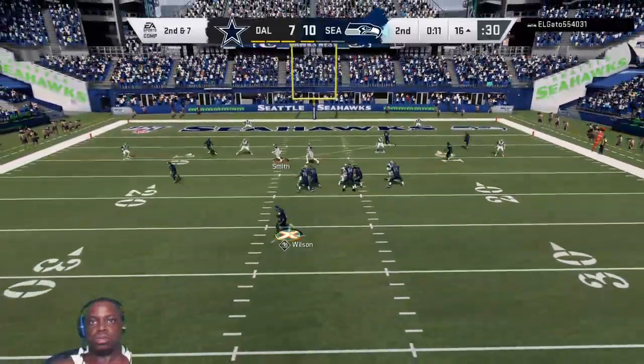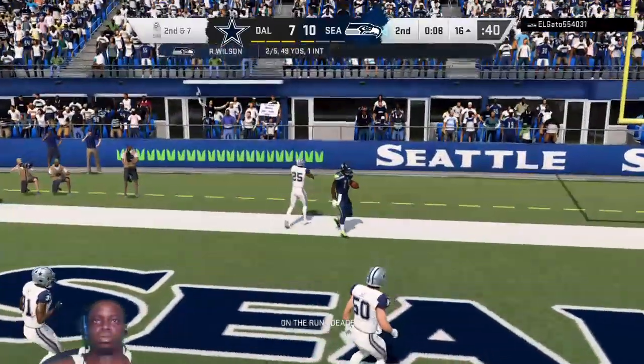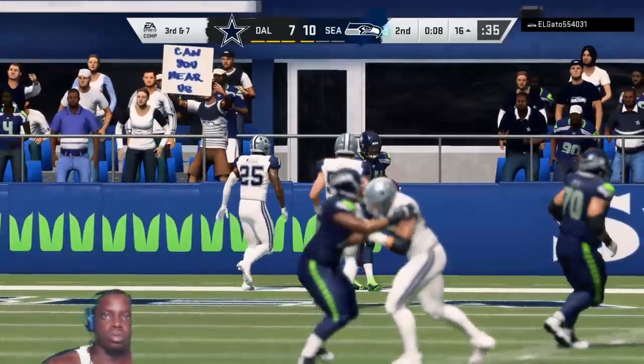To throw again on 2nd down. Wilson being chased out left. Looking end zone, but it's incomplete. The intended receiver was DK Metcalf, but now it'll be 3rd down.